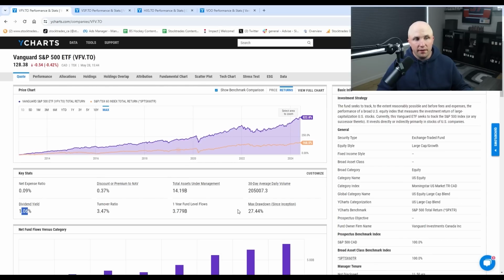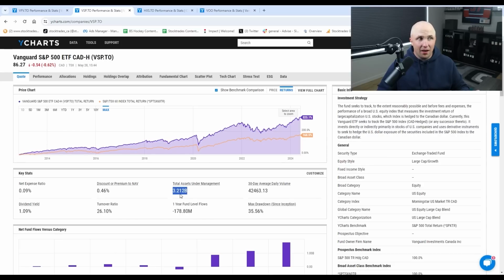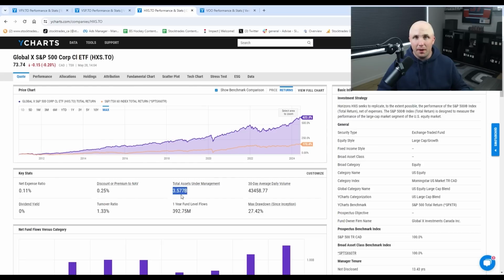I mean, we can see with VFV, it has 14 billion in assets under management. The hedged fund of Vanguard's S&P 500 ETF actually has almost the same assets under management as HXS, which is pretty surprising because from a tax perspective, this is usually going to be the most efficient option for most people. Again, I'm not speaking on anyone's individual tax situation. Yours could be completely different.